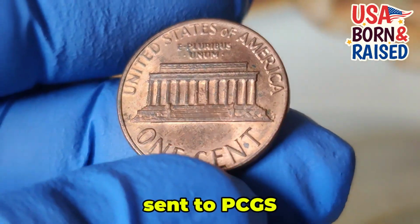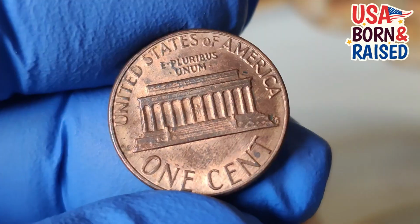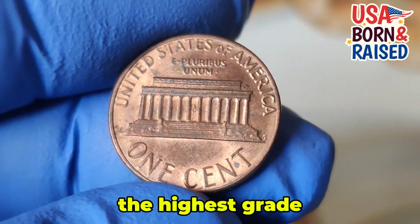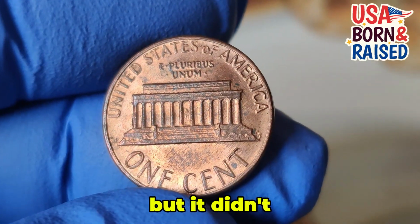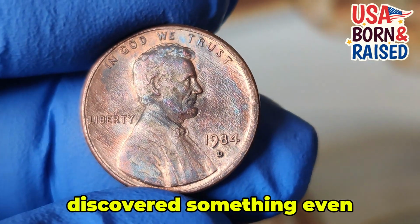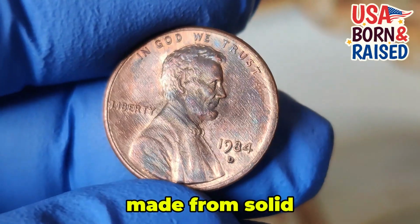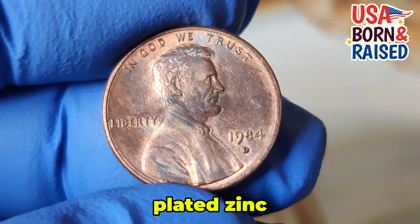The coin was sent to PCGS for grading and came back with a grade that blew everyone away. MS-68, the highest grade ever given to this variety. But it didn't stop there. Experts analyzing the coin discovered something even more shocking. The planchet weighed 3.11 grams, indicating it was made from solid copper rather than copper-plated zinc.